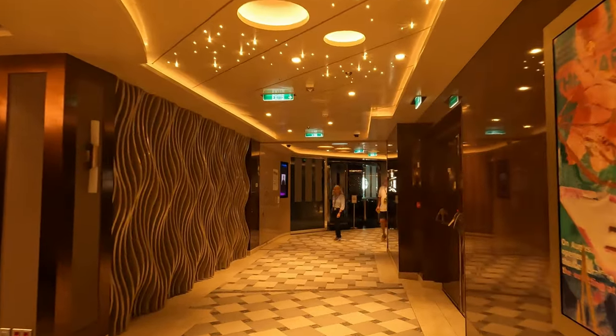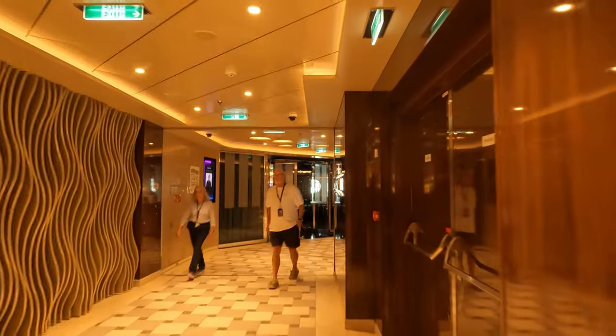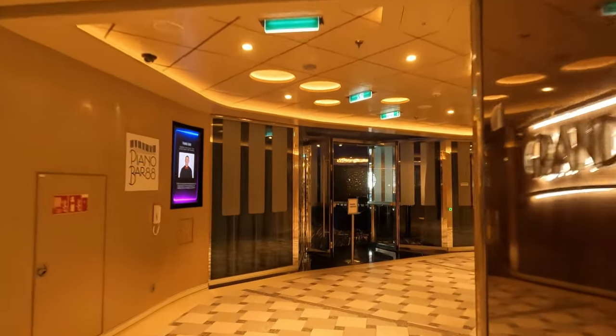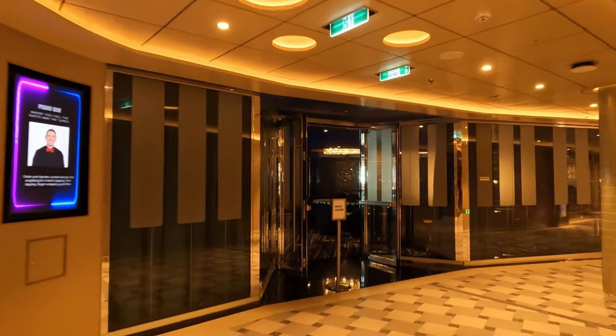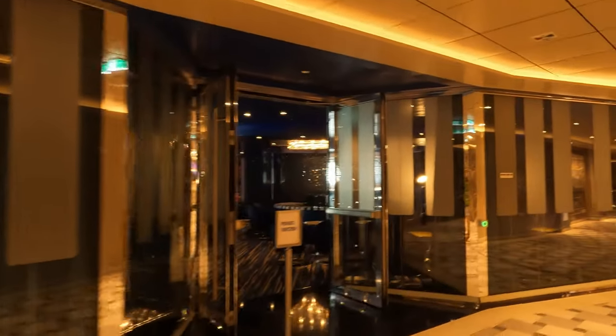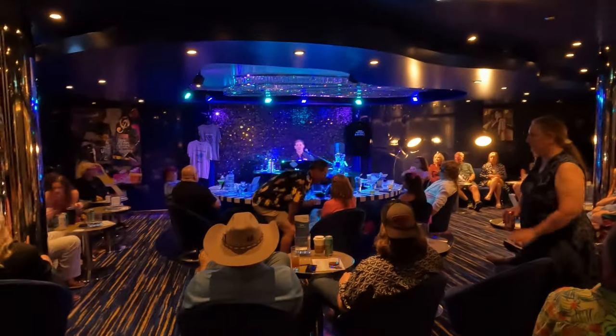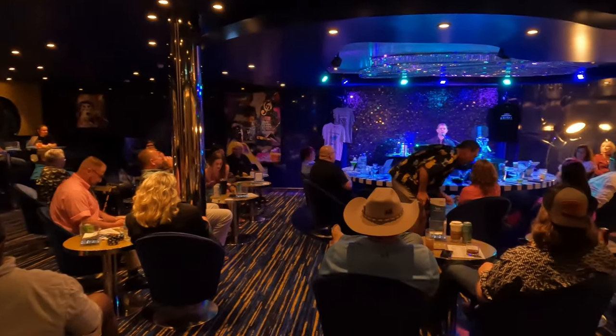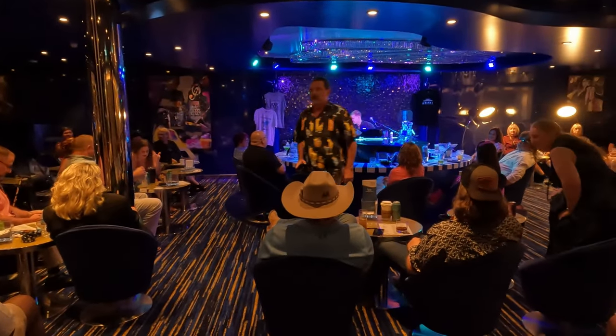We're approaching the piano bar now on deck six. It says private function this morning, but I'll drop a little footage from last night of the piano bar when it was hopping.